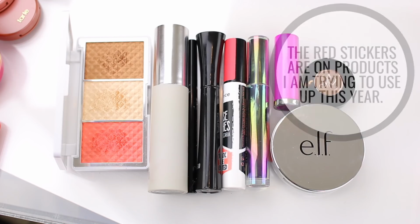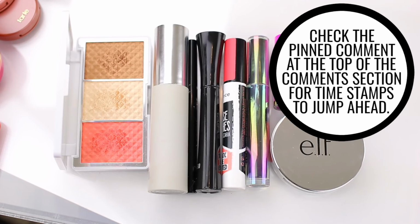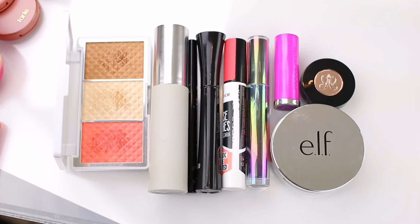Before I get into the products for March, I'm going to go through and show you the products that I'm taking out of my drawer for different reasons. If you want to skip the recap though, check the description box below. I always put timestamps so you can skip ahead at any point. So these are products that I am either decluttering from my makeup collection or I finished up. So all of them will be leaving my makeup collection completely.